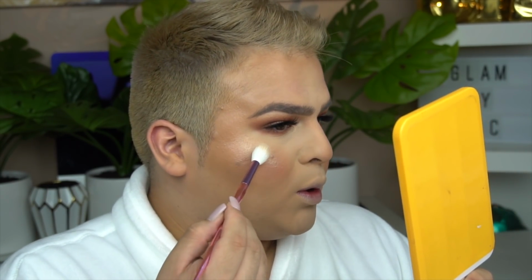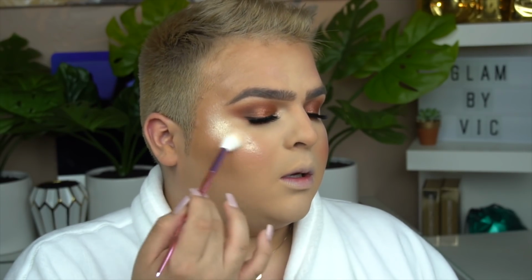Let's see what we're doing. Oh my gosh, yes. I love this brush. It's very precise. It's very nice. Put a little forehead highlight. Okay, now we're gonna go ahead and do lips.